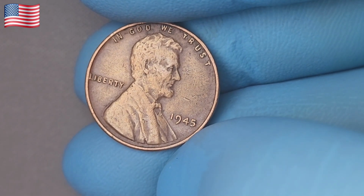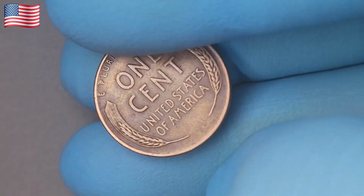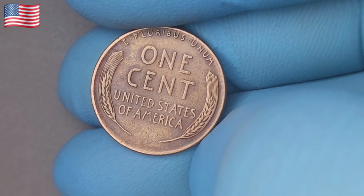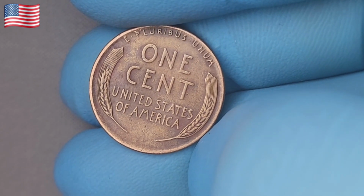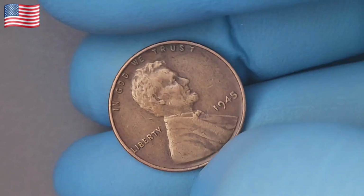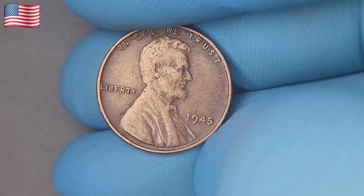One of the most sought-after features in the 1945 Wheat Penny is a doubled die, especially a doubled die obverse. This means that during the minting process, the die struck the coin more than once in a misaligned way, causing parts of the design, like the date, the word Liberty, or even Lincoln's eye, to appear doubled. These are not easy to spot without magnification, so grab a 10x loupe and study the details closely.